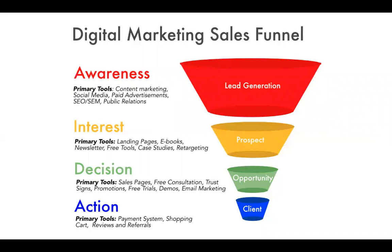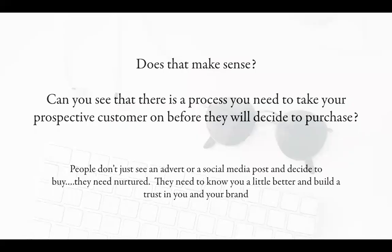I think this is a really good visual and it explains it really well. So does that make sense? Can you see that there is a process to selling your product or service and attracting the right people? People will go on a bit of a journey before they decide to purchase. If you don't take them on that journey, if they only see your awareness and they're not in the sales funnel, then they probably won't get to the point where they make a decision. They don't just see an advert or a social media post and decide to buy right away. It has to be a nurtured relationship, and they need to get to a point where they have that trust, it's all backed up, and they're ready to take action.